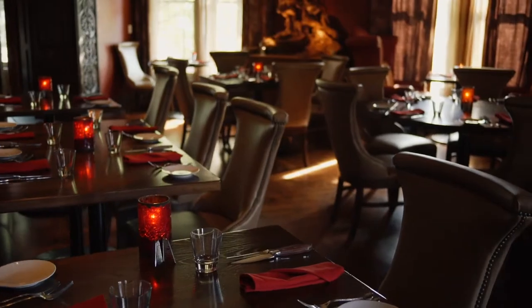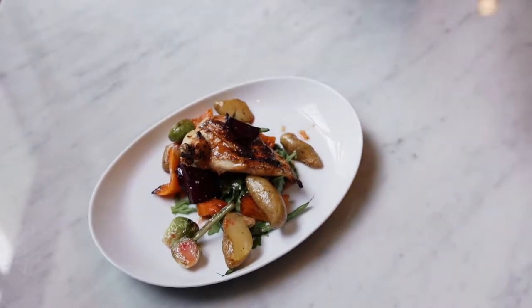I'm standing here at the entrance to the Red Stag Bar and Grill. A beautiful, beautiful restaurant, great atmosphere, wonderful, whether it's breakfast, a lunch, or a romantic dinner, this is the place to be.